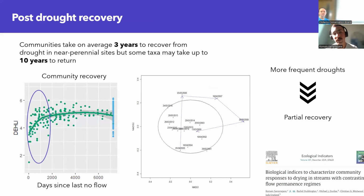Then we looked at the recovery of the communities, and we used this index, which is called daily. It's kind of a drought impact index, so the lower the value, the more drought impacted a community. And what we found is that after a drought or no flow event, communities take on average 3 years to come back to a normal state, so a normal daily, which is indicative of non-drought conditions. So most communities take on average 3 years to recover.